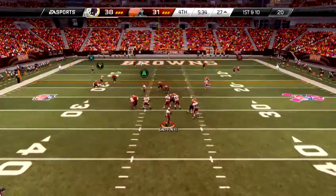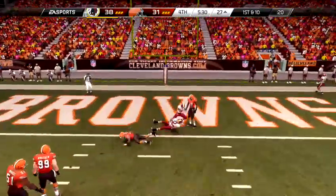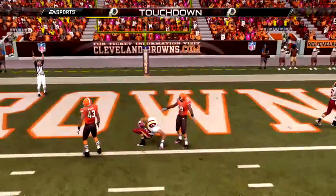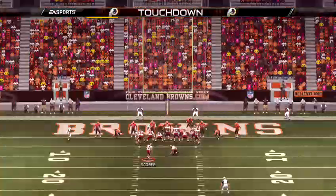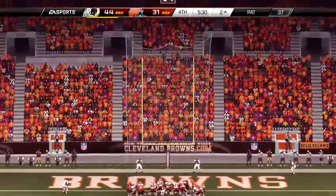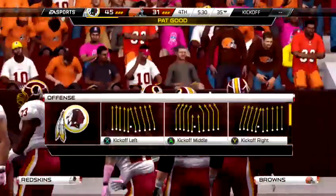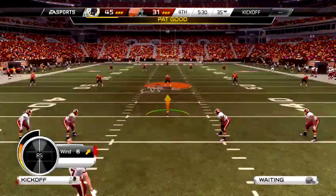RG3 from the gun. Looking across the middle. Makes the catch. Touchdown. Nothing like having a quarterback who has a good arm who can just fire that football into some tight spots. And then it helps when your receiver has the talent and the courage to go in there and make that tough catch.